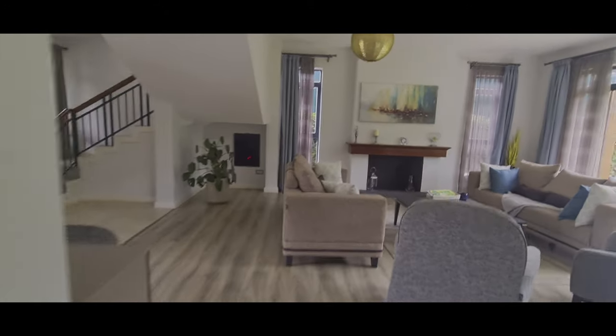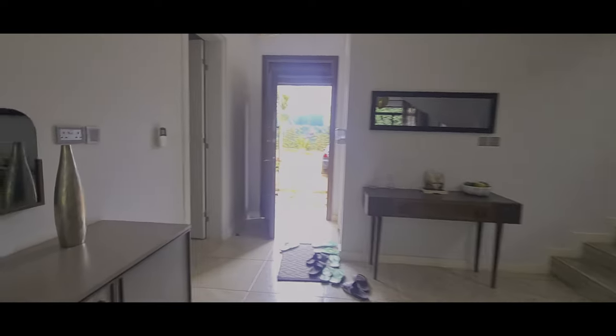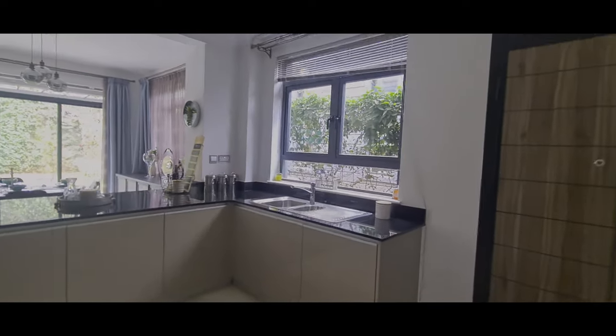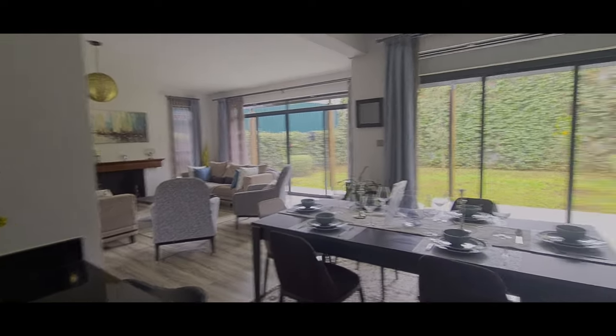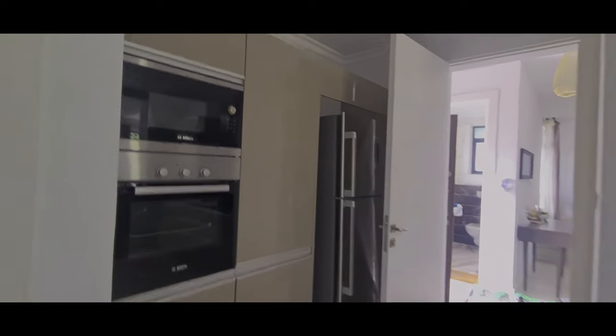Then you have a chimney over there. There is a kitchen. The kitchen is here. Kitchen is actually big. Then you have the back door, and so you have this chimney, the pantry, yeah, and the fridge area, refrigerator area.